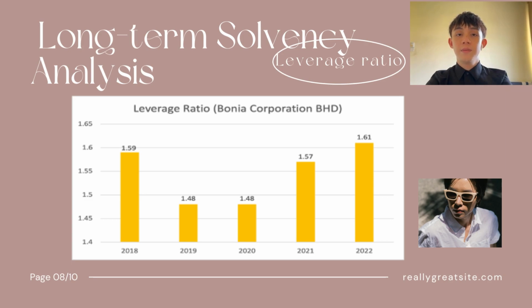In 2019, a drop in ratio signaled a purposeful move, possibly to reduce financial risk or strengthen equity. Subsequently, in 2020, there was a subtle uptick indicating potential expansion or investment endeavor. The years of 2021 and 2022 reveal a more noticeable trend of increasing reliance on debt, possibly for ambitious growth or capitalizing on opportunities.